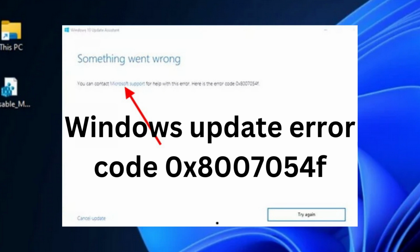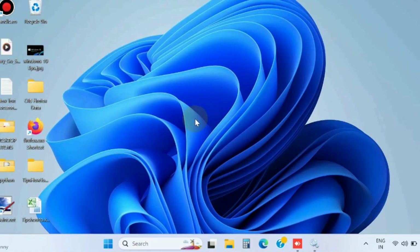Hello guys, something went wrong. You can contact Microsoft support for help with this error. This type of error appears on your screen when you try to install the latest Windows update in your Windows 11 and Windows 10 system.